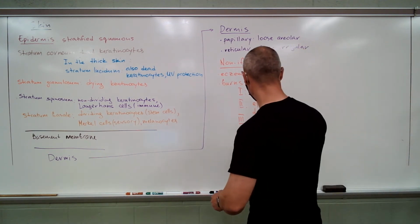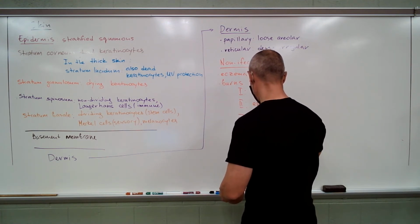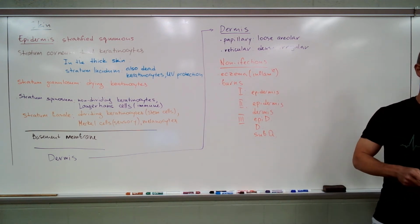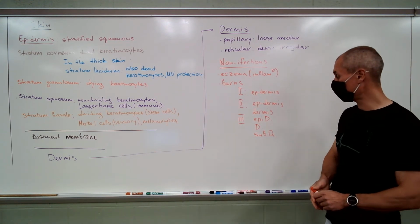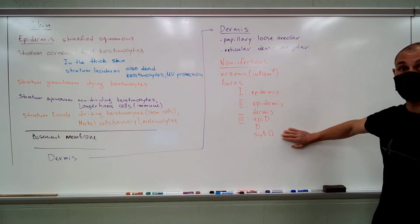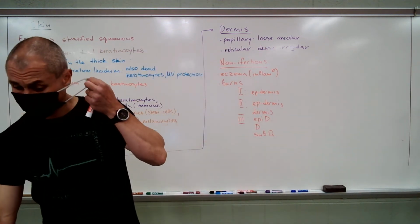Third degree. Epidermis, dermis, subcutaneous. The depth varies, but basically at this point, this stuff's gone. I mean, it's not just affected. In the third degree burn, you have a picture in the slides.